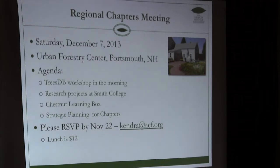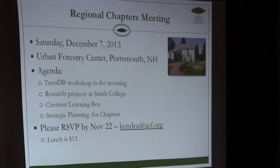We are going to also look at the Chestnut Learning Box. I think you guys have one on display here, right? This is a really great educational resource, and I think a lot of our chapters see all the shiny, exciting hands-on things and don't realize the value of the educational material that's in there. These are great for environmental learning centers and even classrooms. So we'll spend a little time going through those in more detail.